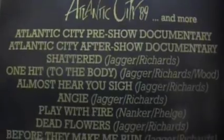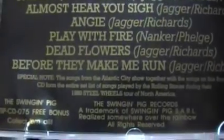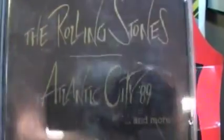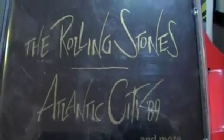And this is that gold bonus disc of the Atlantic City 89 show, which has the pre and post show documentary plus the songs the Stones did during the tour but were not performed in Atlantic City. The defunct Swingin' Pig. And that's how the Stones concluded their North American tour and wrapped up 1989.